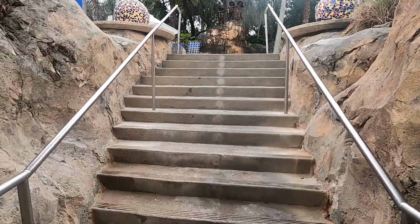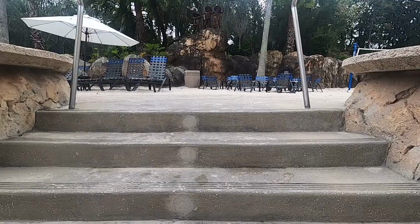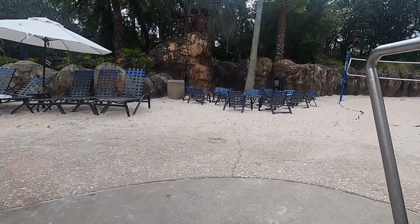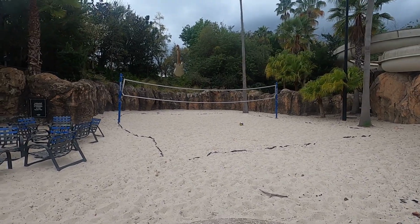And then the last restaurant they had was the Palms restaurant, which was like a New York-styled steakhouse. It was pretty expensive. Now, as we walked underneath this slide, you get to the sandy side.